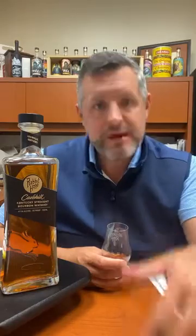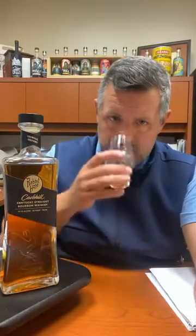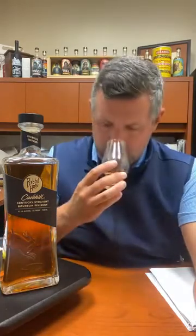And then the sip's just very well integrated, very pleasant. I would say, again, this is probably going to appeal to a Woodford drinker. It's a little bit sweeter. It does have some spice, but it's a little bit sweeter. Yeah, I would definitely check it out. This is the Rabbit Hole Cavehill 4-grain, and it's pretty darn tasty. All right, cheers.